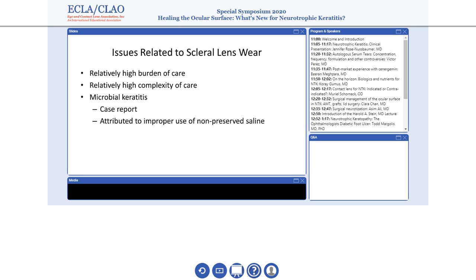Scleral lens wearer is going to need to remove and replace that lens and disinfect it throughout the course of the day. As the first speaker mentioned, some patients who need to wear lenses continuously have 2 pairs of lenses, 1 pair for daytime and the other pair for nighttime, and so there's some extra cost and extra bother involved with that.